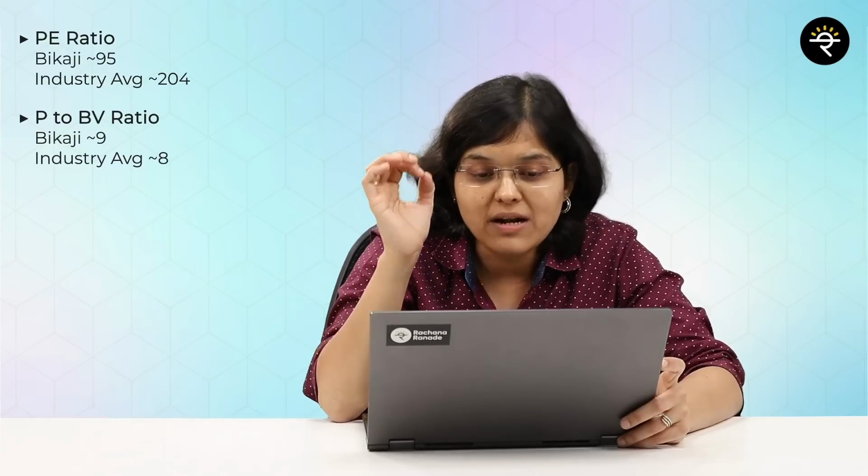Now, if I look at the P/E ratio of Bikaji, it comes out to almost 95, whereas the industry average is 204. So I can say as far as P/E is concerned, it is fairly valued, or in fact a lot of room is also left for the valuation. P to BV ratio, if I am talking about, for Bikaji it comes out to around 9, but the industry average comes to 8. Well, if you ask me, in the current scenario, does this valuation seem to be fair? I would have been a little bit more happy if the issue price of the shares could have been kept at a little bit lower price than what they have offered right now.